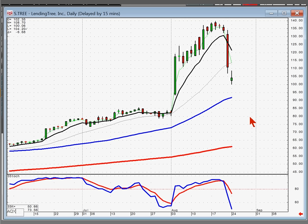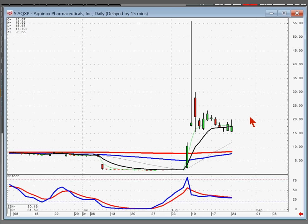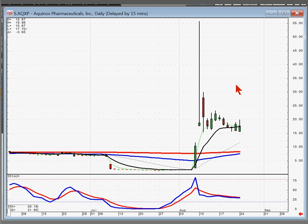And AQXP is one that we're keeping an eye on. It held up reasonably well. They were buying after the open today in a lousy market.